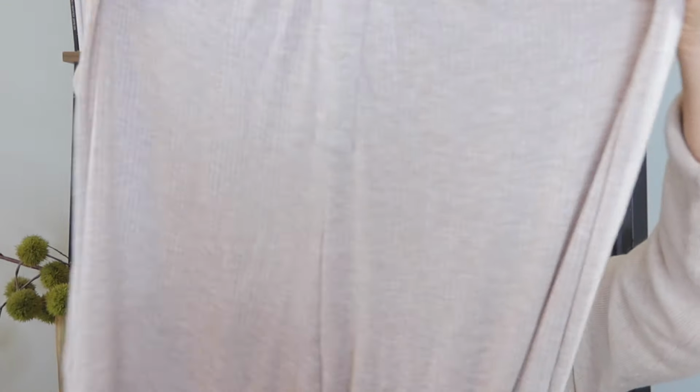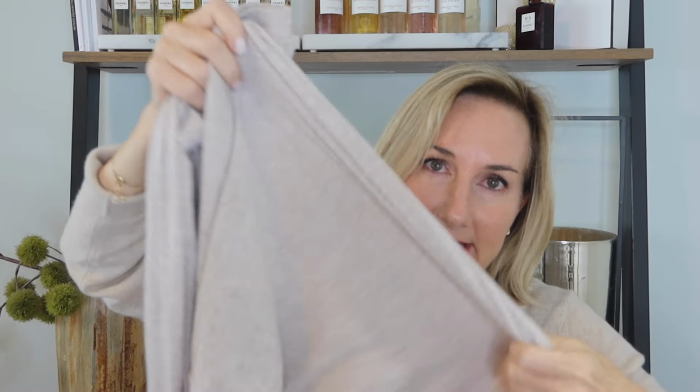So this is a whisper soft little Henley, and then I have the lounge or pajama pants that go with this, and I cannot express to you how comfortable this is. I feel like my sleep has improved by wearing these soft lounge, I'm going to call them my pajamas, but they are so darn soft and silky. I just wish there was touch-o-vision because I would love for you to feel this. They are so darn comfortable.